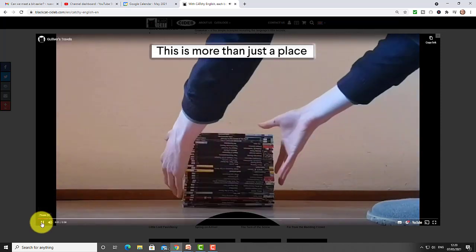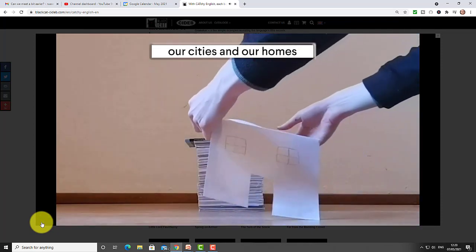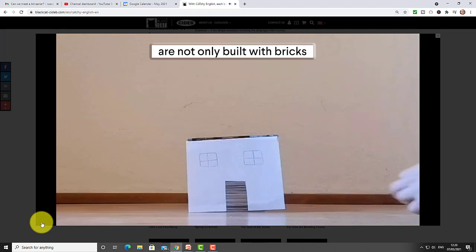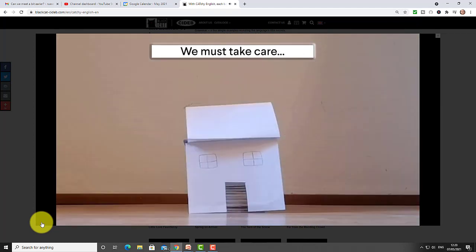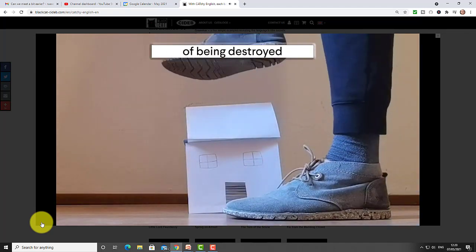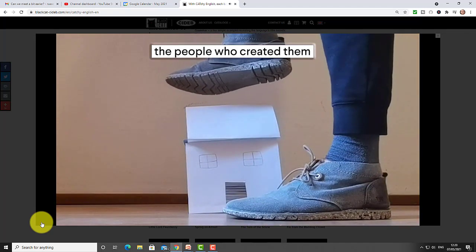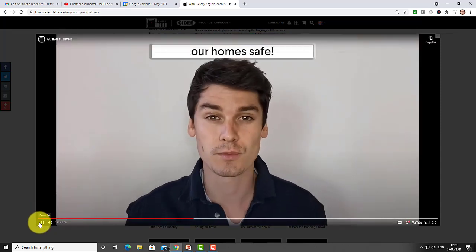This is more than just a place where we live. Our houses, our neighbourhoods, our cities and our homes are not only built with bricks, they are built of stories too. We must take care of our homes because they are at risk of being destroyed by us, the people who created them. We need to make our cities, our homes safe.